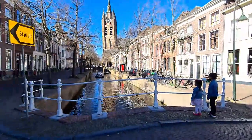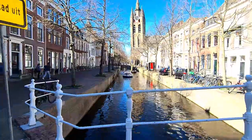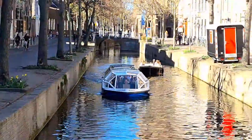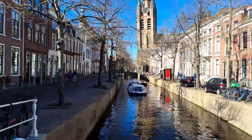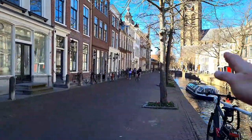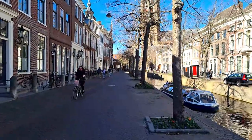Oh, there's another boat. How many? This is the third one we see today. So it's more than one. Wow, look at that. I mean, one company, but all are the same type. Okay, let's start the walking tour. Today we will cross that bridge to the other side and we will arrive at the city centrum.